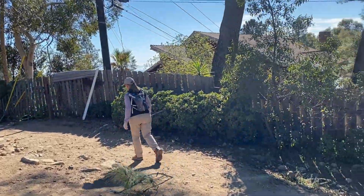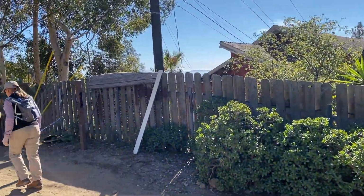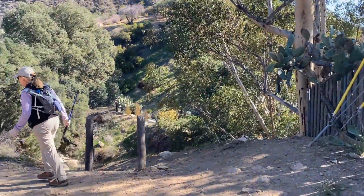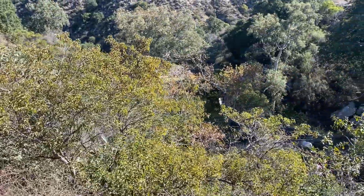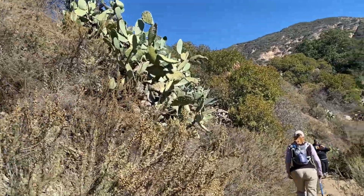Alright, so it's kind of unusual. It's in the middle of a huge neighborhood. Along this ridge over here, so here we go. Some beautiful, interesting vegetation. The cactus up here.